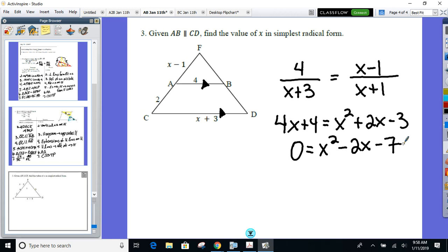Some of you are looking a little confused right now because you're trying to figure out two numbers that multiply to what? -7, but add to -2. Let me know when you get there. Anybody? Because there are no numbers, right? There are no numbers that multiply to -7 and add to -2. So where are we going to have to go if we can't factor it? Quadratic formula, yep.